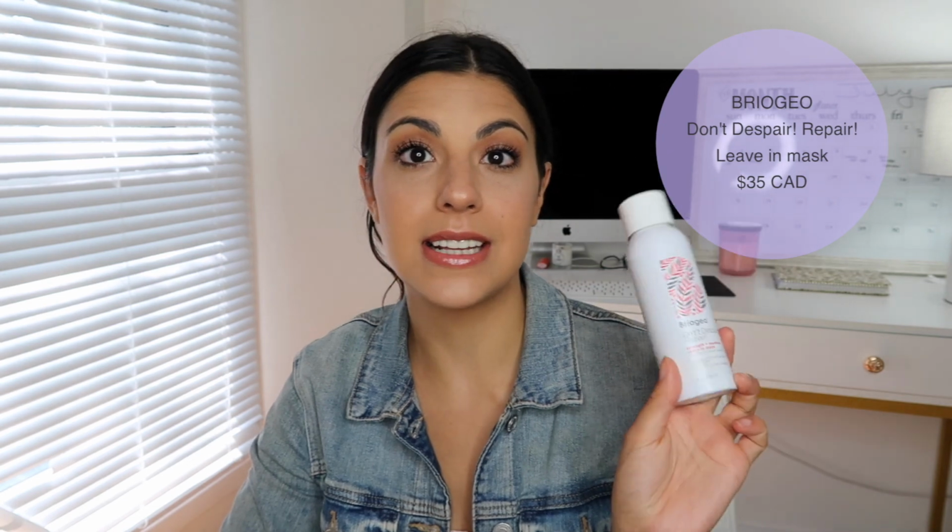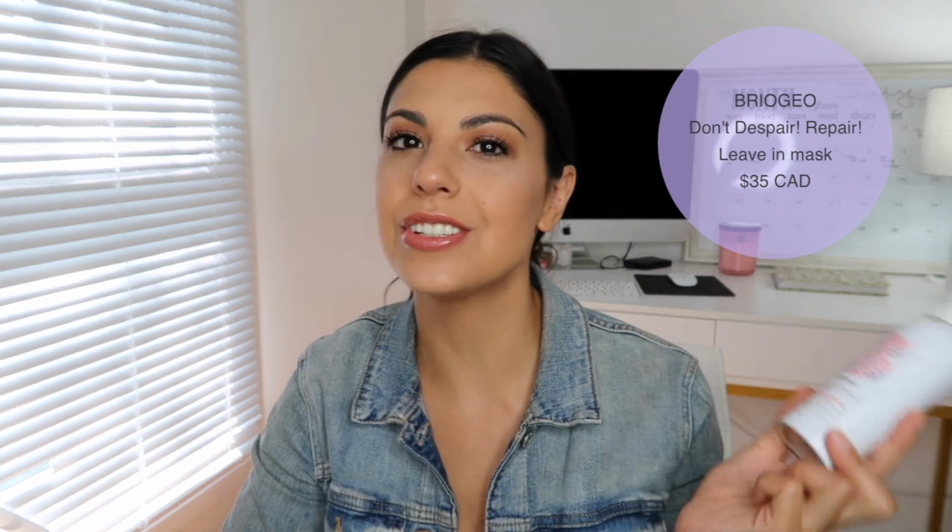Another product that I've been really loving is this one here from Briogeo. It's the Don't Despair Repair Strengthen Moisture Leave-In Mask. I've been loving this. I use it every single time I wash my hair, which is usually twice a week. I'm trying to wash it less, but it's just hard, like working out and it's so hot out. I just find I have to wash it, but I'm getting a little bit better. But this stuff is really, really nice.